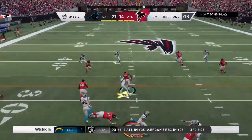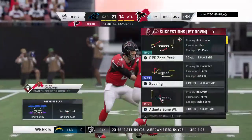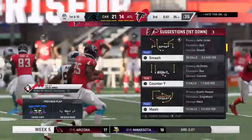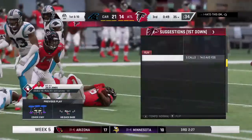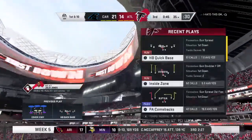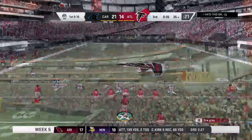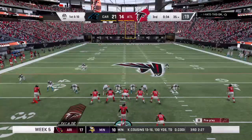Again, it's Smith. And he's brought down, getting this one up to about the 35. 10 yards there and a 1st down for the Falcons. It's been a remarkable day at the office for him running the football. Those yards just continue to pile well past 100. And how about more than double-digit carries in the second half alone?